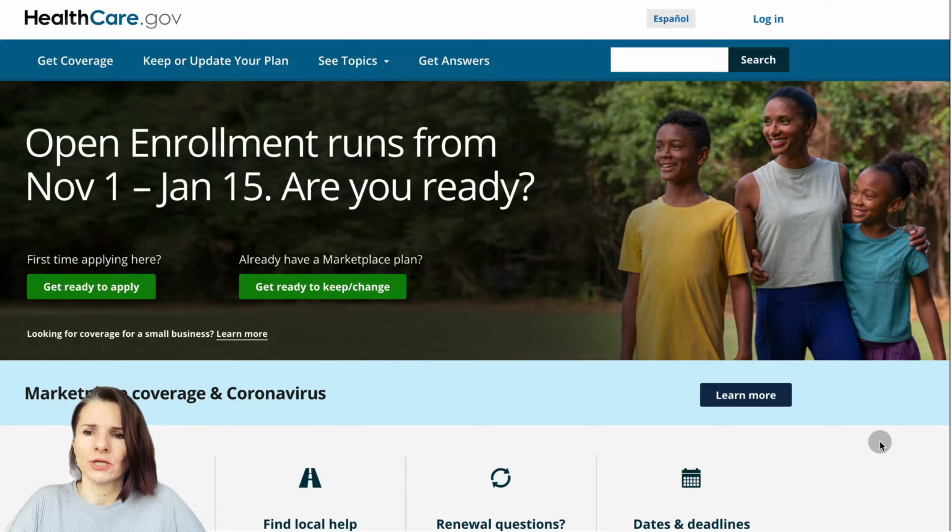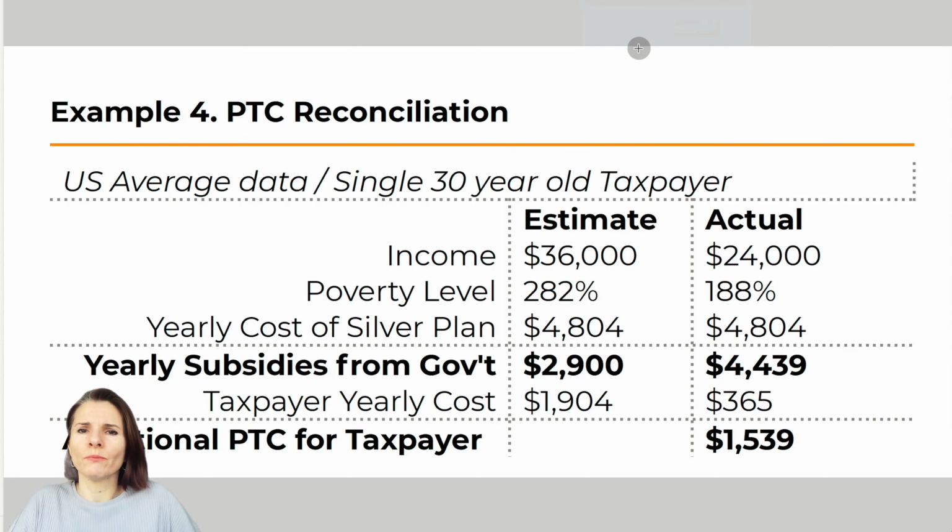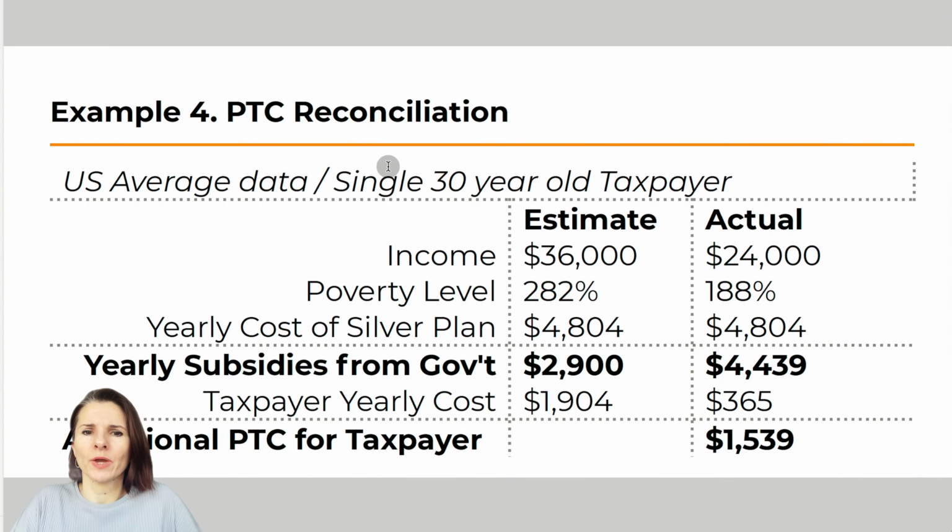Now, why is it important to make the best estimate of your income when you apply for the healthcare coverage? Because later on, the calculation, the reconciliation, will adjust if you got too much in subsidies. So let me give you an example. We have a single filer, 30 years old, and they estimated they would make $36,000, and that would be at 282% level. It depends on different states, the poverty level calculation. So the cost of the plan would be $4,804.